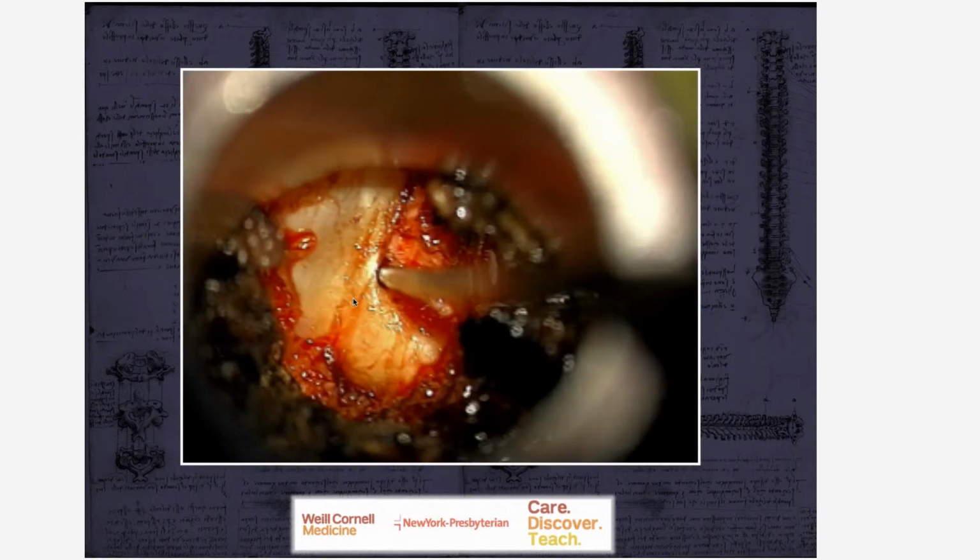That's an intraoperative image of the exiting nerve root here in the thecal sac and the disc herniation, typically caudal to the exiting nerve root.